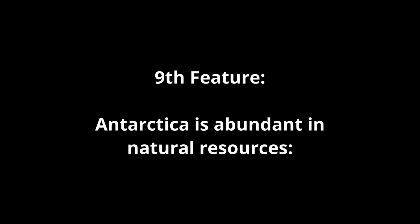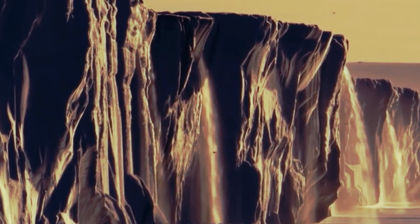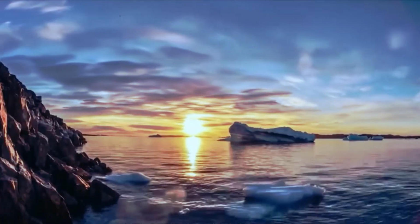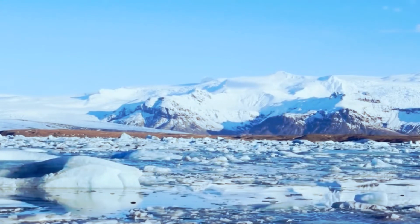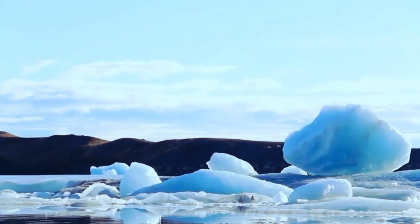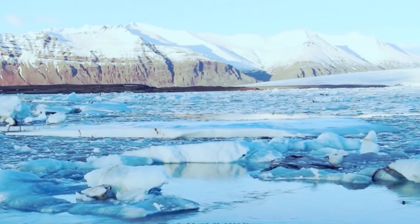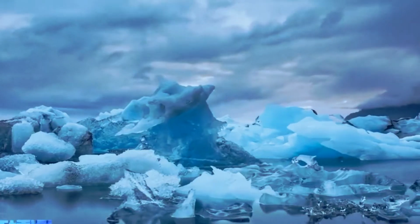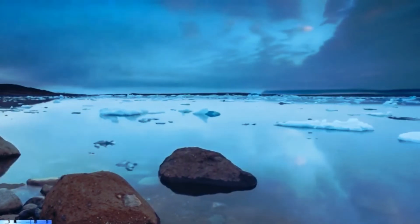Antarctica is abundant in natural resources. Most of the planet's freshwater sits in Antarctica's ice. This ice-covered continent actually contains the vast majority of Earth's freshwater, about 70%. This is one of the many reasons the ice cap is such a precious resource. As that ice melts in Antarctica, it mixes into the salt water surrounding it. Desalination, or the process of removing salt from saltwater, is notoriously tricky to do on a large scale, which means it's vital to keep the freshwater separate and safe.